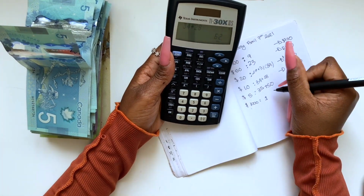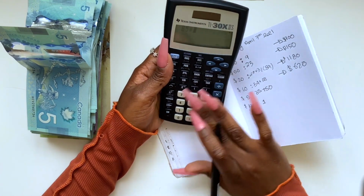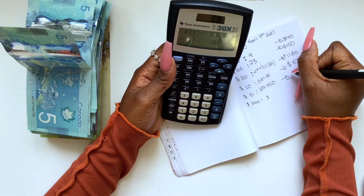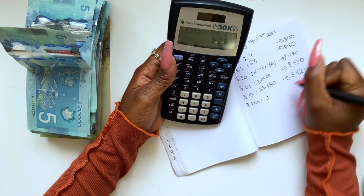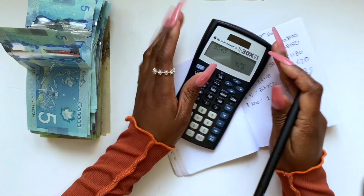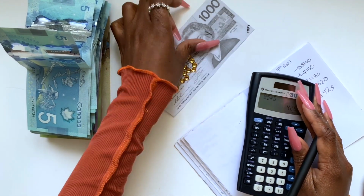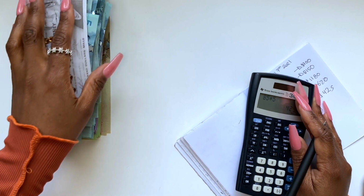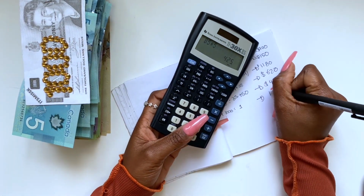Last but not least, we had 85 $5 bills. Okay, so 85 $5 bills, that is $425. All right, and don't forget we had that $1,000 replacement slip right here. You can join the family. Ooh, if you can stick there. Okay, so $1,000.